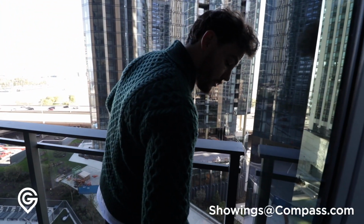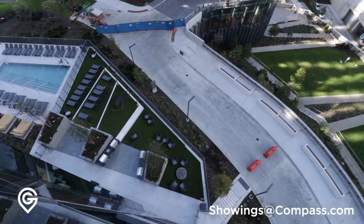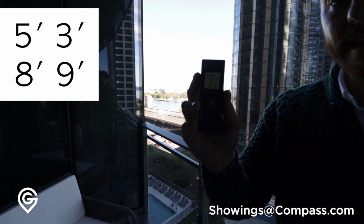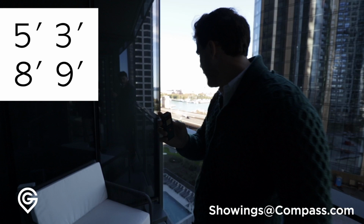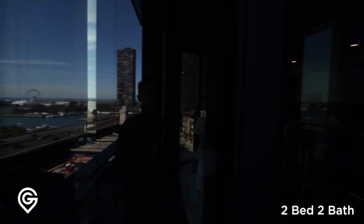Love the balcony right here. So on size, we're working with 5'3" by 8'9". So pretty good size for a balcony. You can hear Lakeshore Drive, but in my opinion, this is just reminding you you're in the city. In my place, I have the train right beneath me. I'm 25 floors up, but I still hear that train every day. It just reminds me why I live in Chicago, that urban noise, that white noise, something behind you.